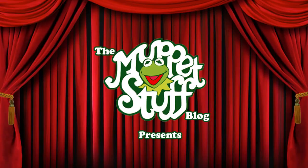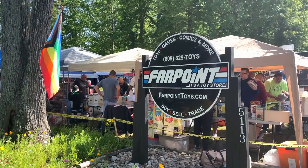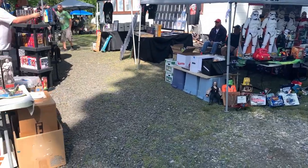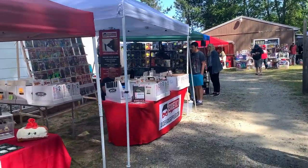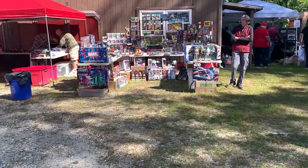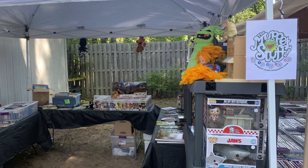It's a toy show, and we set up here, and we're also gonna see what else we can find. So, let's take a look. So here we have all the vendors set up outside. Cinnamon Sickness and I shared a space in the back, where I had plenty of Muppet stuff and more for sale.